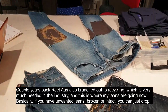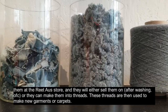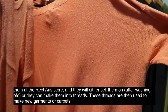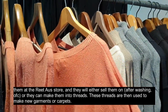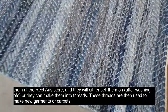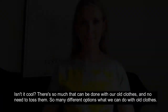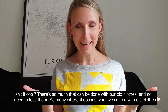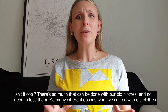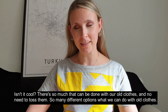Basically, if you have unwanted jeans, broken or intact, you can just drop them here at the Red House store and they will either sell them on, wash them obviously, or they can make them into threads. These threads are then used to make new garments or carpets. Isn't it cool? There's so much that can be done with our old clothes. There's no need to toss them. Seriously, there are so many options we can do with our old clothes.